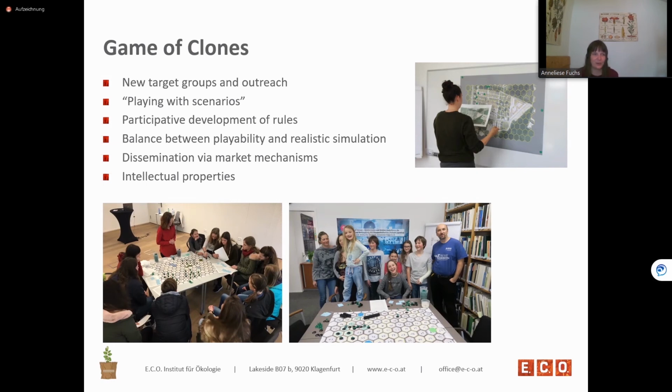And another thing was this playing with scenarios. We also used it for strategy workshops, where we laid down a satellite photo of a real area that is affected, and we looked at where the knotweed is now and how we could eradicate it, and so we could play in a safe environment with different scenarios.